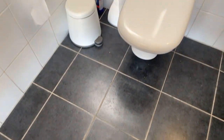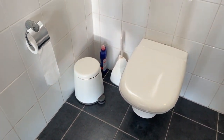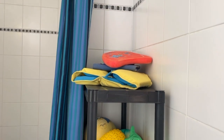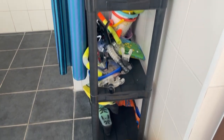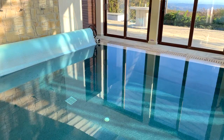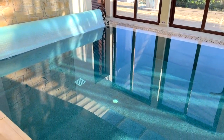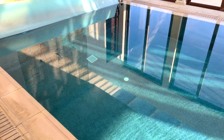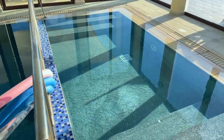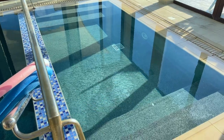I'm showing the floor here so you can see how much room there is to manoeuvre a wheelchair or the shower chair. This wet room comes in so handy, whether it is for using the facilities or maybe just to use as a changing room. As mentioned earlier, there we have the pool cover, which is great for keeping the heat in if you do choose to have it heated. And up the other end, we have a baby pool with steps on either side.